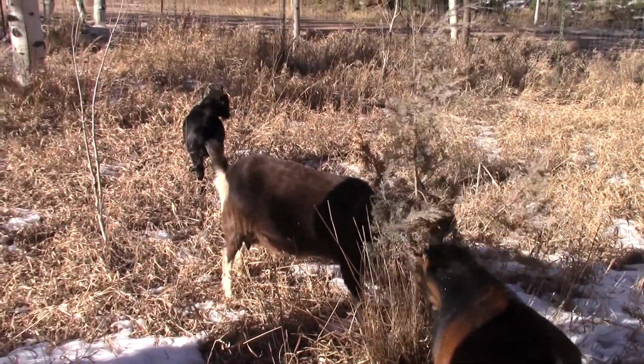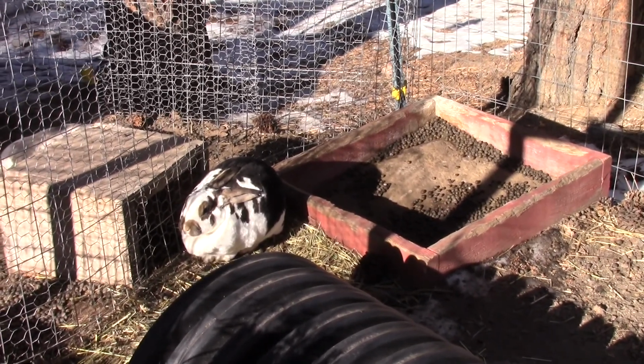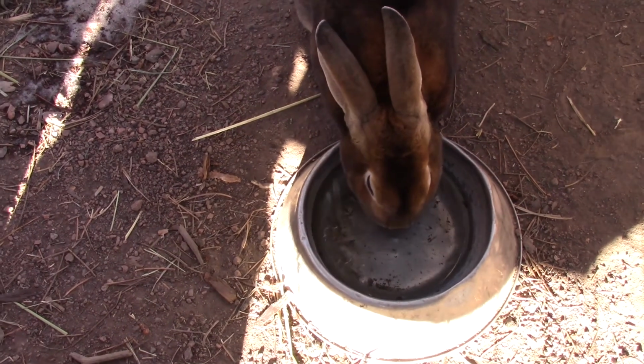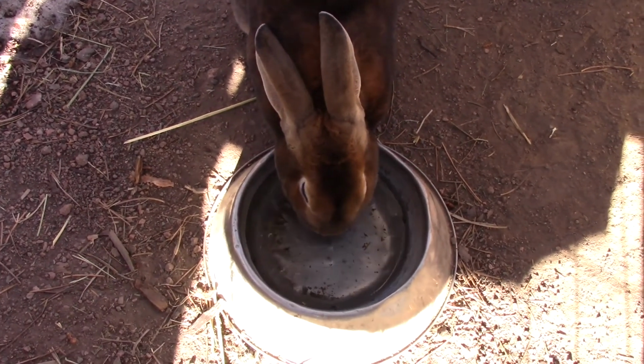Alright, guys. So the rabbits, they're the most simple of all of the animals, I'd say, as far as winter goes. I do have to come out and make sure they have water twice a day, because a lot of times in the morning it'll freeze and they're thirsty for more come the evening time.